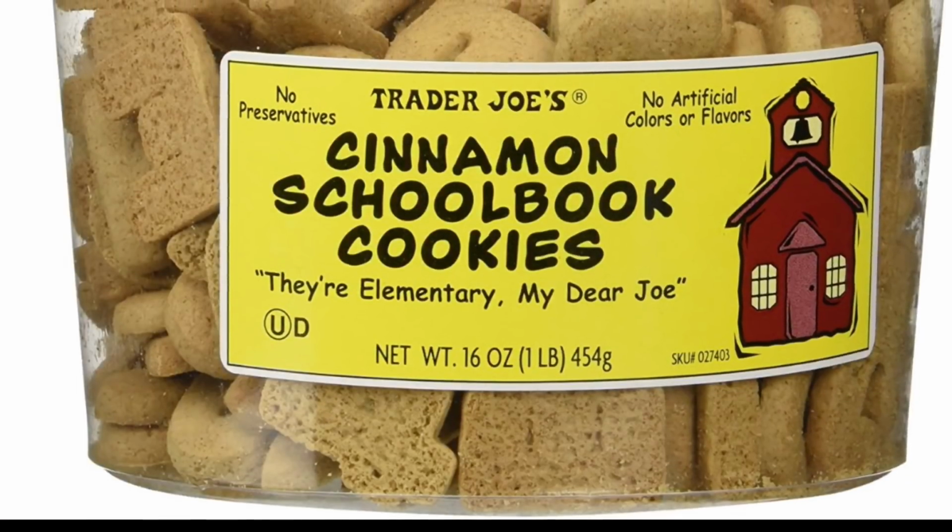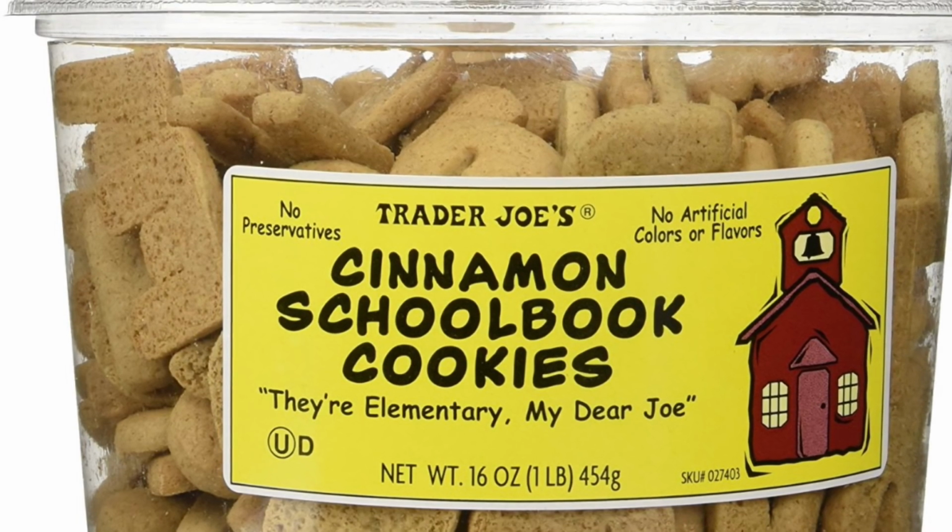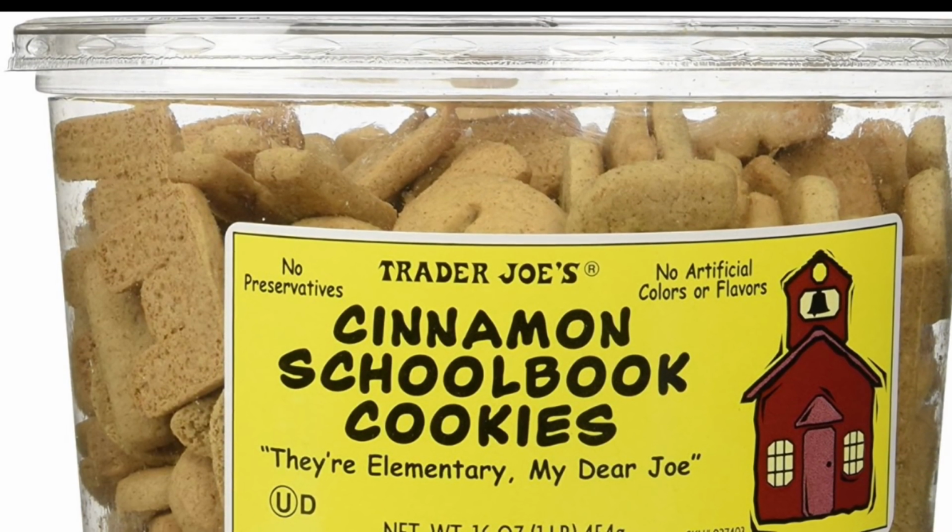So now let's jump into the items that I don't physically have on hand, but that when I do go to Trader Joe's, I usually stock up on. So the first one, it's called the Cinnamon Schoolbook Cookies.